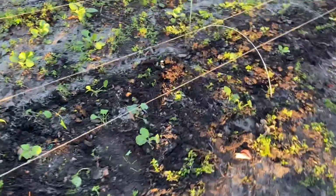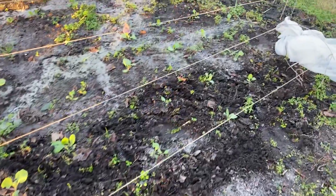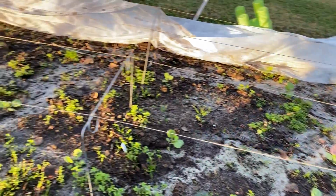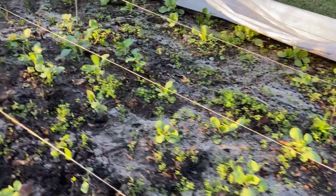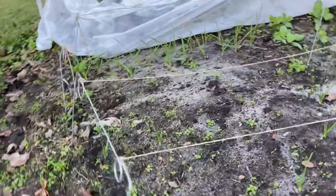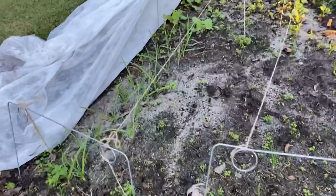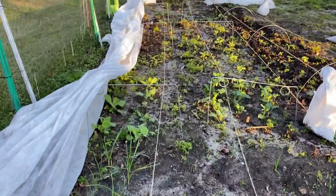The broccoli's doing good. I went ahead and chopped up some of the weeds, going down into some of the cabbage. I'm gonna get over there, get all those weeds chopped. That broccoli is doing really good. And check out the garlic. The garlic is doing phenomenal. So, get to work chopping these weeds.